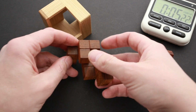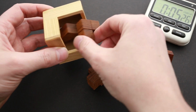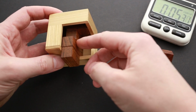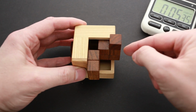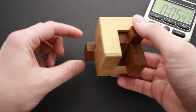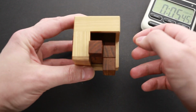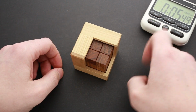Okay, that seems interesting, so let's try. I put this first inside, then I put this piece to the left. Now I try to put this, move to the left, this goes to the right. Now the piece on the bottom fell one step down. Yeah, I think, yep, solved.